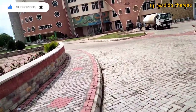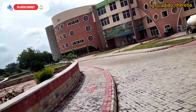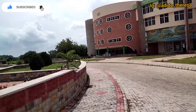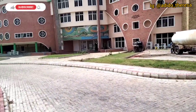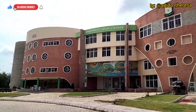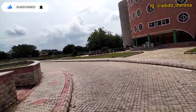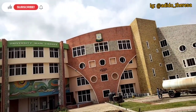So outside here is just the exterior view of the library, how it looks. The first building you saw, the six-story building, is part of the library because it's sectioned into two, but that one is yet to be opened. Of course, we will explain this particular one you're looking at on the screen. You'll be seeing the interior, how it looks, and also the exterior, how it looks on the outside and on the inside.